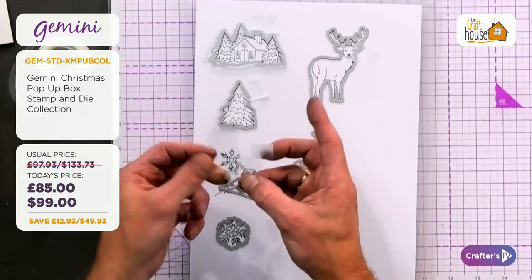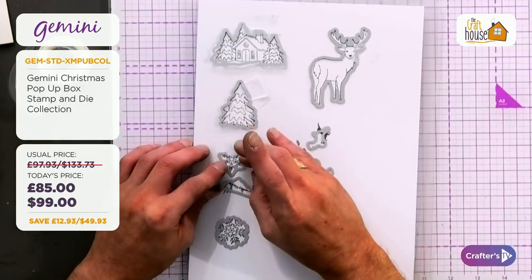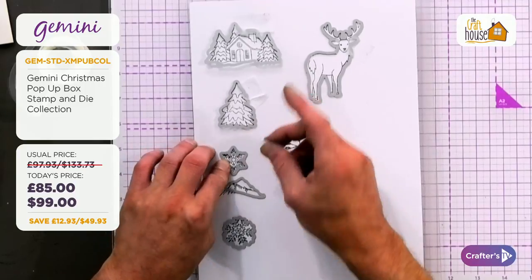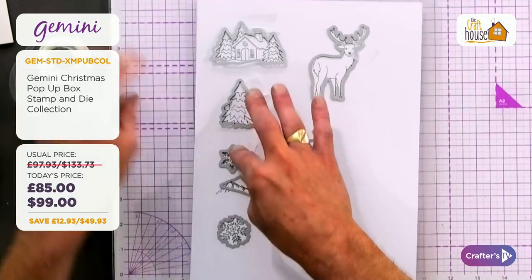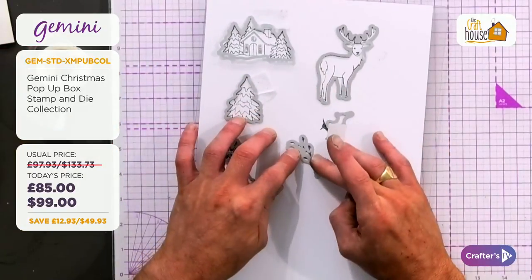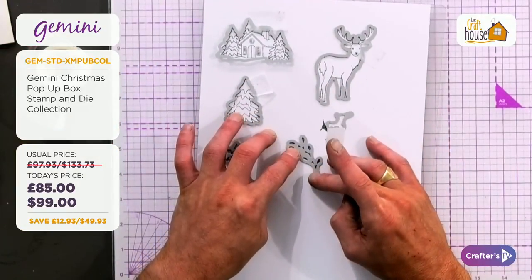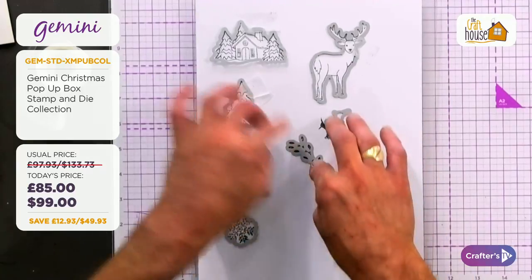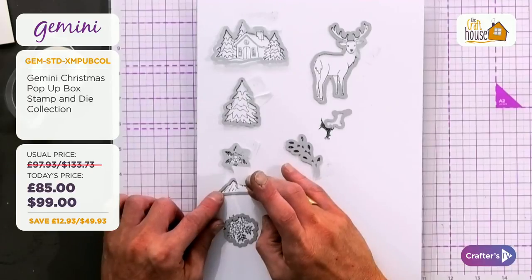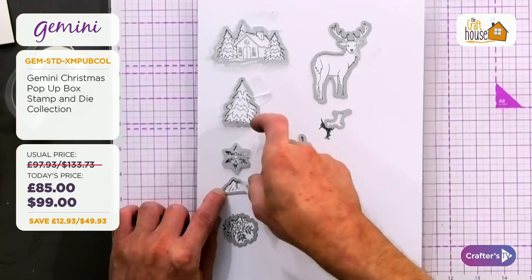Now, even with these snowflakes, these would look good not stamping them. Just die cut them out maybe into some blue card, grey card on its own. Maybe some texture card. If you die cut them in that texture card, you've obviously got that texture effect. Maybe do a bit of spritzing with your inks over the top. That would look quite smart. And let's just die cut that one as well.